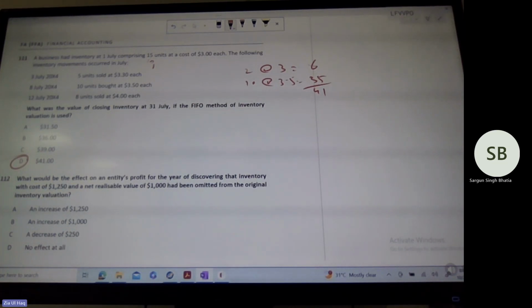We have opening inventory of 15 units at the rate of 3. So we will sell 5 out of these 15 by the FIFO method, first in first out. There are 10 remaining, and then 10 more are bought, minus 8. So we have 2 types of 10 items, and 8 will be sold from the first 10 of 3 each. So how much remaining? 2 at 3 each and 10 at 3.5 each. Yes, sir. 41.